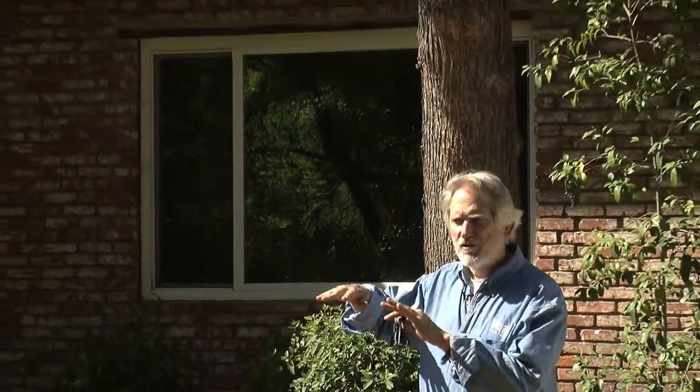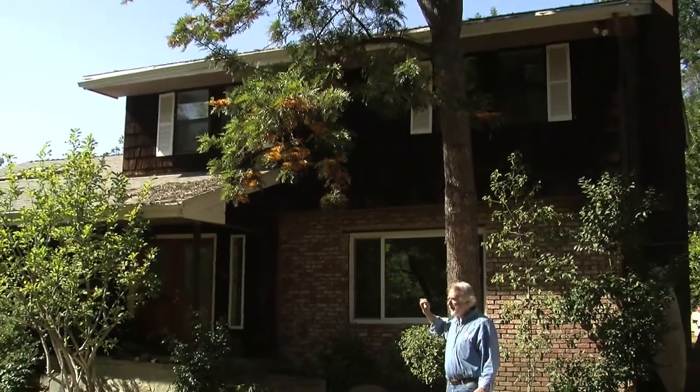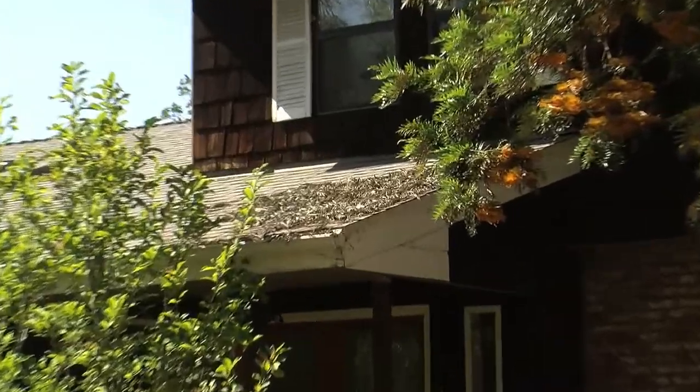So this house we see is a split level house. It has two roof levels with siding in between. And we notice that on the lower roof, there's an accumulation of debris from the overhanging tree here.